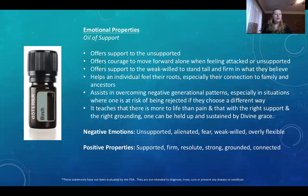So that can happen sometimes, right, guys? If we're trying to do something against what our family has always done, then we fear being rejected by those that we love. And this can really help you stand firm in what you believe and what you want to accomplish. It also teaches that there is more to life than pain, and that with the right support and the right grounding, one can be held up and sustained by divine grace. So negative emotions that are addressed are feelings of being unsupported, alienated, fear, weak-willed, or overly flexible. Positive properties it instills are feeling supported, firm, resolute, strong, grounded, and connected.